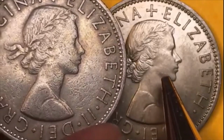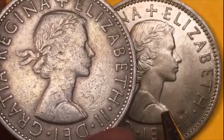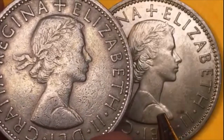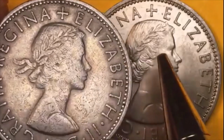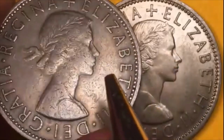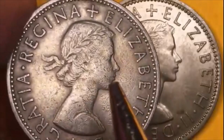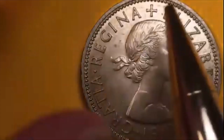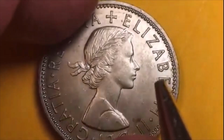This mark here is just a coin mark that came from the mint. You can actually see her gown. You can see the folds in here that you can't see in this one. And so this one is going to be almost uncirculated. This one is going to be very circulated, so probably not high on the value. We see this beaded exterior here.